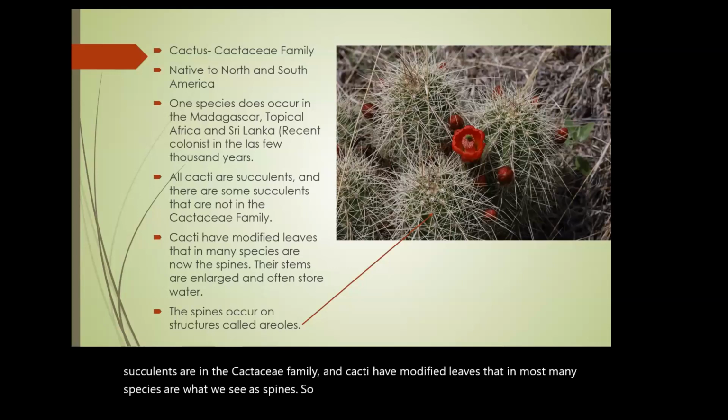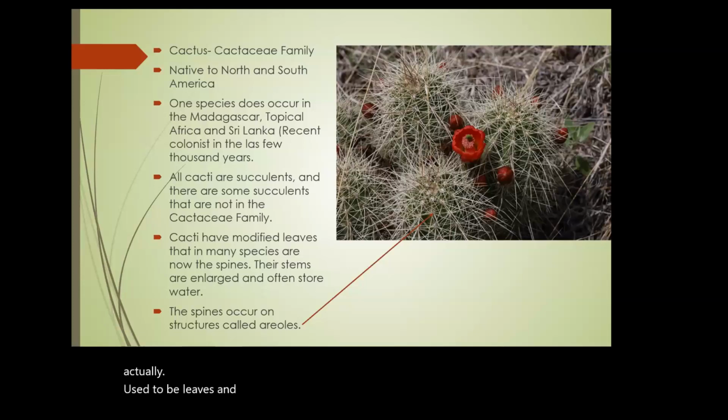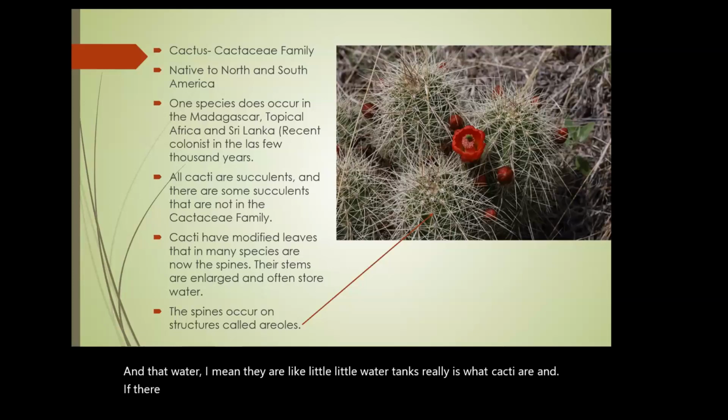So around here in the San Luis Valley, the prickly pear that a lot of us see and lots of the cacti that we see, the spines actually used to be leaves, which is really cool. Cactus have incredible adaptations for survival. And their stems are enlarged, and most often they store water. I mean, they are like little water tanks, really, is what cacti are. And they're super important in desert environments to the whole ecosystem, because the animals often get their water from the cacti.